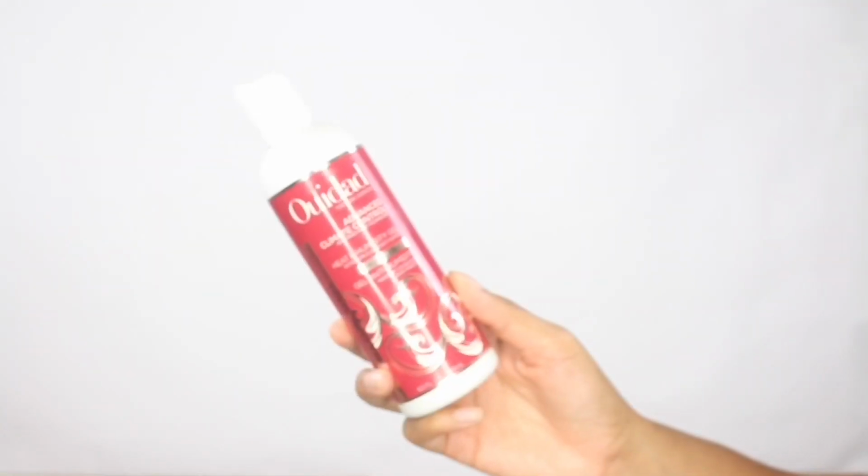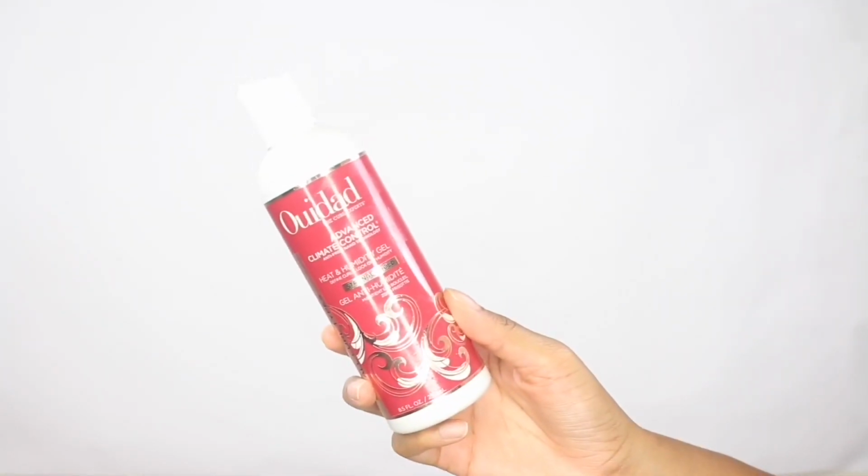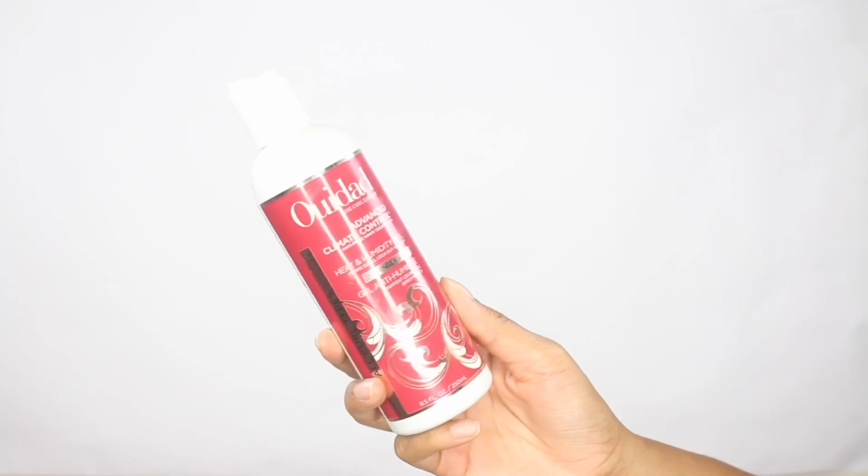These are some products that you can use that will result in some crunch on day one. The first product I have is by Wendat, Advanced Climate Control Heat and Humidity Gel. It says on the label that this is a strong hold. I hope y'all can see these products. If not, then I will leave the links below.